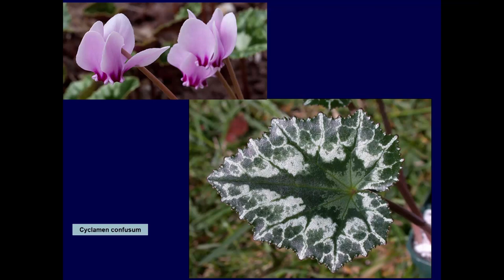Cyclamen confusum used to be a subspecies of Cyclamen hederifolium. It's a species in its own right now. Flowers are a little bit dumpier, but they're scented. Most hederifolium flowers are not scented. These have a strong scent. And you can almost feel that leaf. I've actually got some here, and you can feel the leaves here.